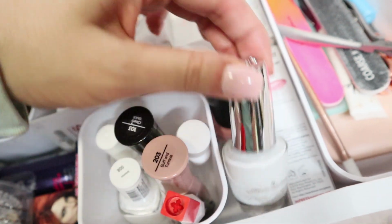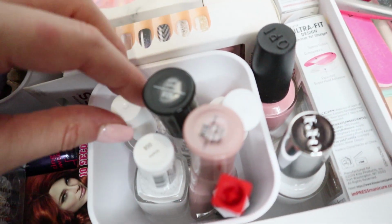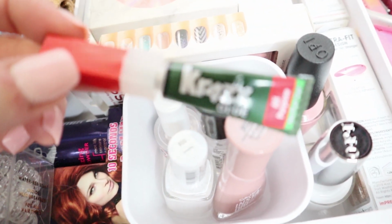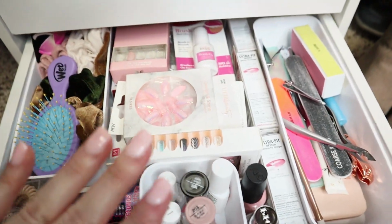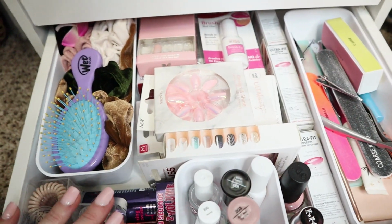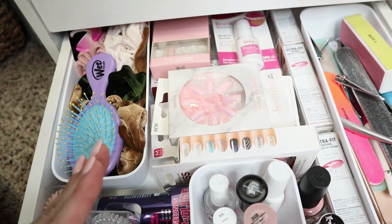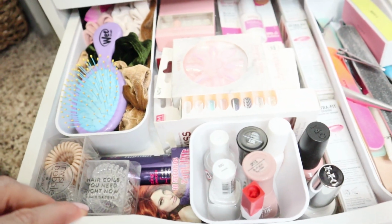And I also have some crazy glue, which was a tip that I got from one of my friends here on YouTube. I use this to help the nails not pop off as easy. I also have some powder and gel acrylic that I got from Amazon and CVS, just everything I need to keep my nails looking nice and to keep me from biting them. So this is what I call my little nail salon, and that is all in this last drawer.